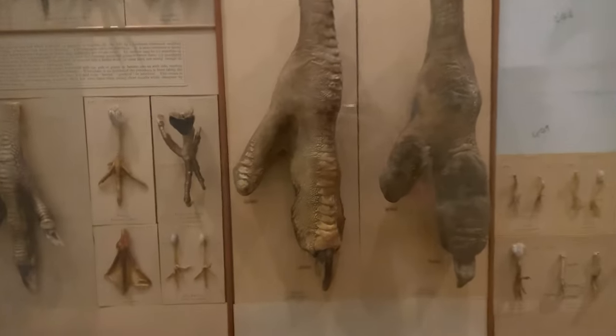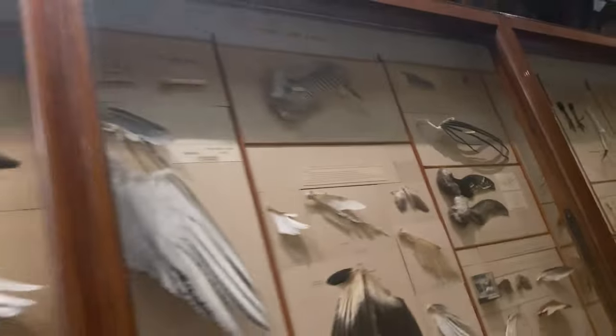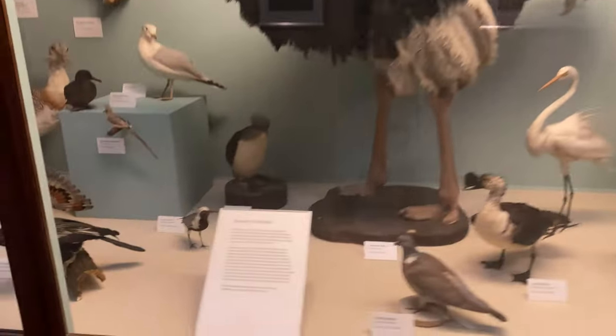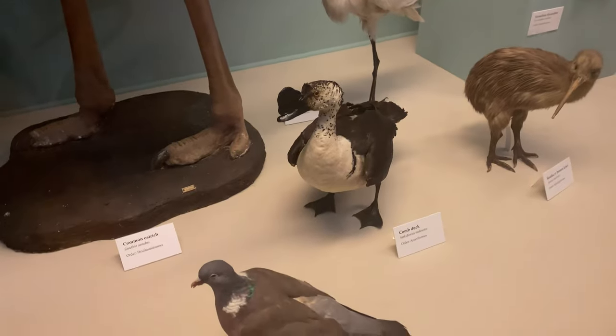Oh, this is so amazing. Wow. Look at this massive chicken foot. Oh, you know what? I'll show you later. Wow. Holy moly. This is amazing. Whoa, look at an emu. Adam, it's your relative.